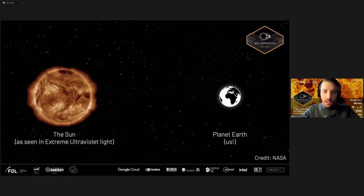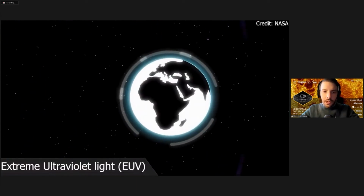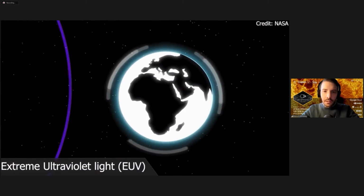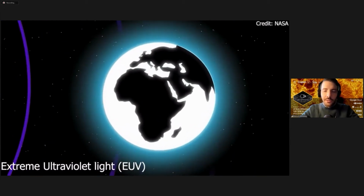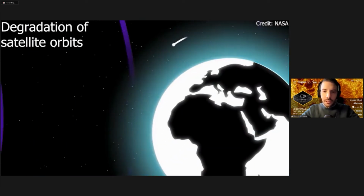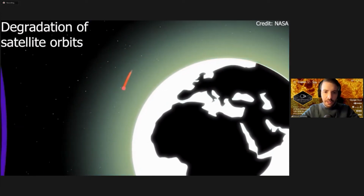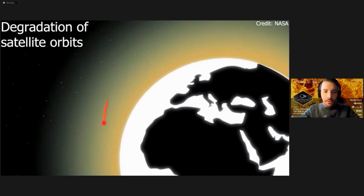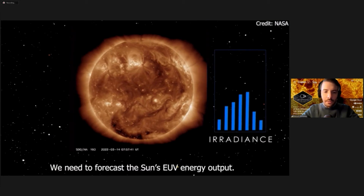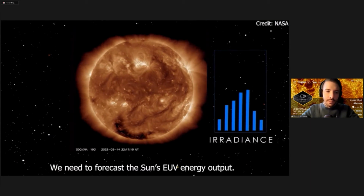The Sun drives all life on Earth, but it is also the hazard that our satellites and astronauts have to live with every day. For example, the extreme ultraviolet light, or EUV, that the Sun emits affects Earth's atmosphere in such a way that it degrades the orbit of the 40,000 or so satellites in low Earth orbit, with the risk of making them fall and burn in Earth's atmosphere. Therefore, we need to forecast the energy that the Sun emits in the form of EUV light to protect our assets. We call this the irradiance.